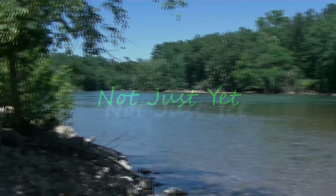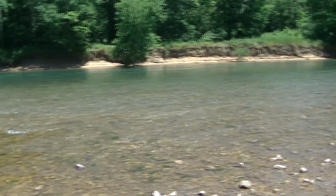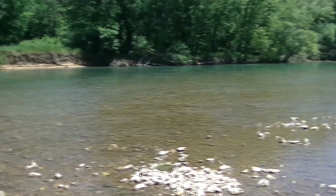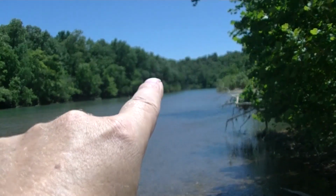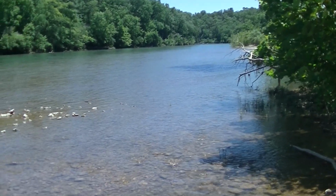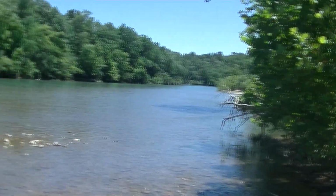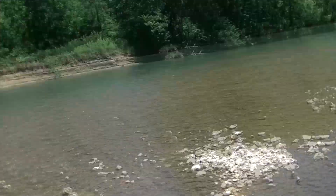So guys, we made it back to Big Spring, and that's pretty much going to wrap up day 3.2. Thought I'd give you a look at the Current River before we leave this area. Big Spring runs in right down there and greatly increases the size of the river. Alright, now on to our next adventure. See you there.